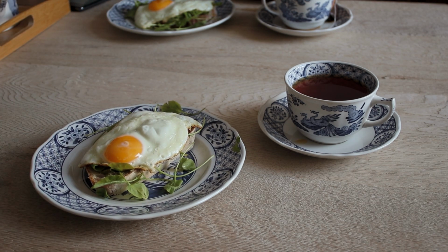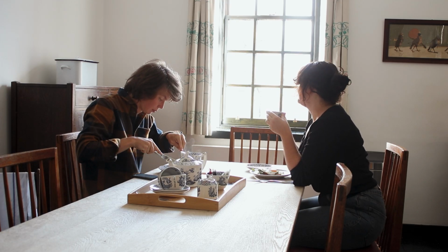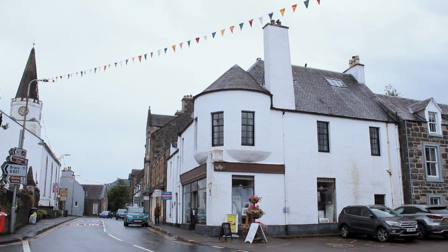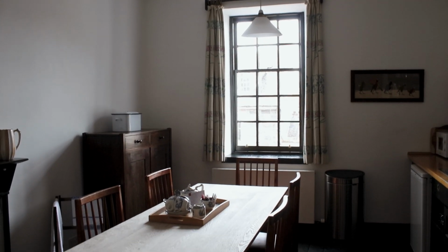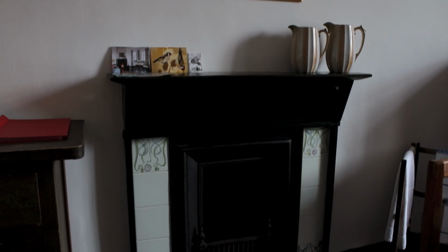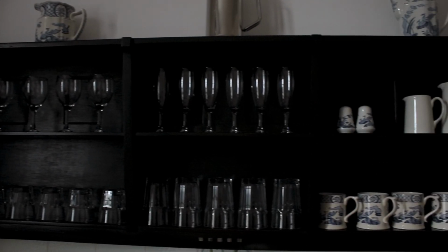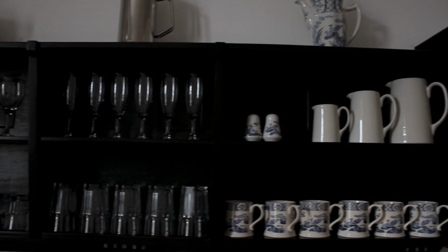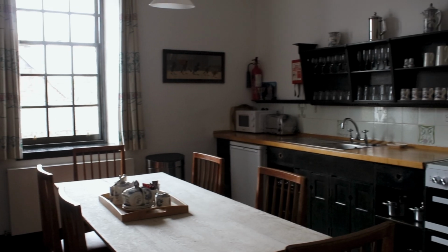We woke up in our beautiful rental apartment in the small town of Comrie and walked down to the local sourdough bakery and bought some bread and made breakfast in the kitchen. The house was designed by Charles Rennie Mackintosh in 1903, and a lot of the original details are still there. It's a two-bedroom apartment with a beautiful kitchen, and when we arrived, we got greeted with this beautiful tea display and welcome card.